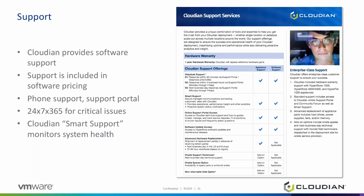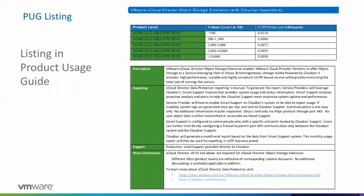We can actually alert you if things happen, such as a drive fails. We can let you know that a drive has failed and provide you with help on getting that drive replaced. This kind of support is something that's built for enterprise class customers, but it's included in the price for this VMware solution. This is listed in the product users guide, so you can go to the guide now and have a look. I think it's around page 110 or something. And this will give you the basic details on ordering from VMware.